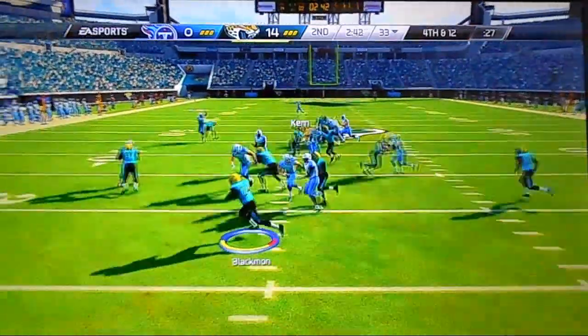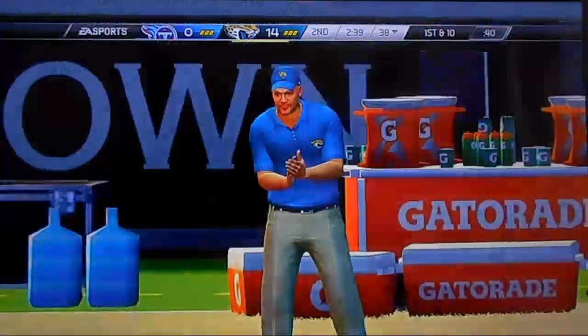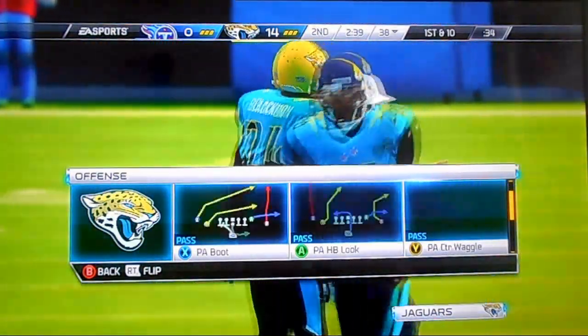Looking to make a difference. There's nothing like a good punt returner. Just give him a little hope. Just make somewhat of a decent block. He'll do the rest. That's what we saw that time.